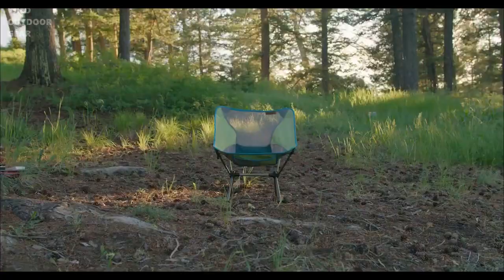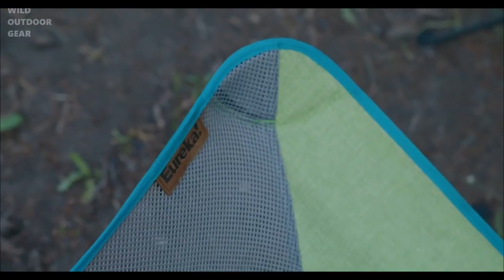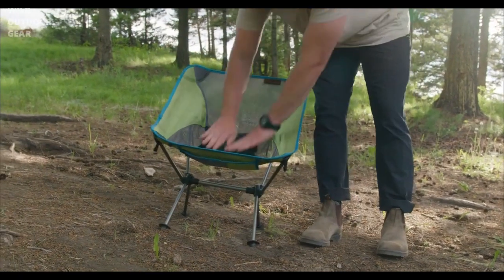Starting with our Tagalong Light, the smallest, most compact chair you can get into the woods. This chair has all the features and benefits we just reviewed, but it comes in weighing just over 2 pounds.